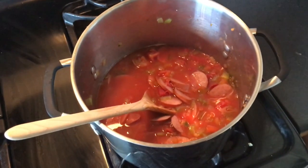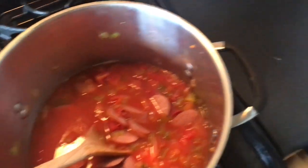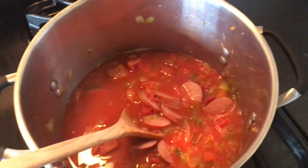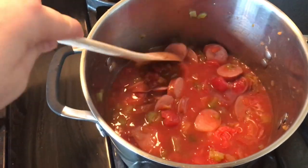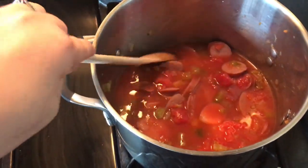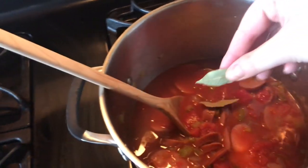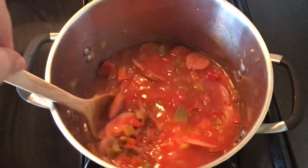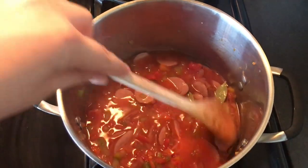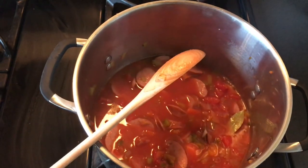All right, so I just added in one can's worth of water. I just filled up this Hunt's can with water, so that's probably just shy of 2 cups. And I'm gonna let this come back up to a simmer. In the meantime, I have just 2 bay leaves here, I'll toss those in. I'm not sure how much flavor that's gonna add, but I thought it'd be a nice touch. I just gotta remember to take those out. So I'm gonna let this boil up and simmer away for a little while, and then I'll add my shrimp at the last minute.